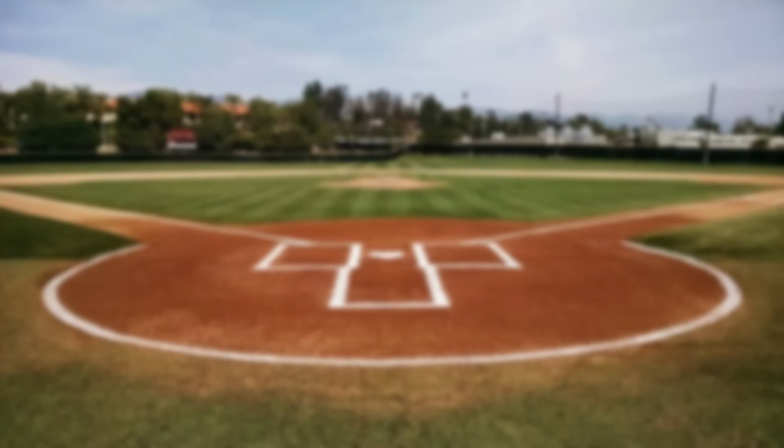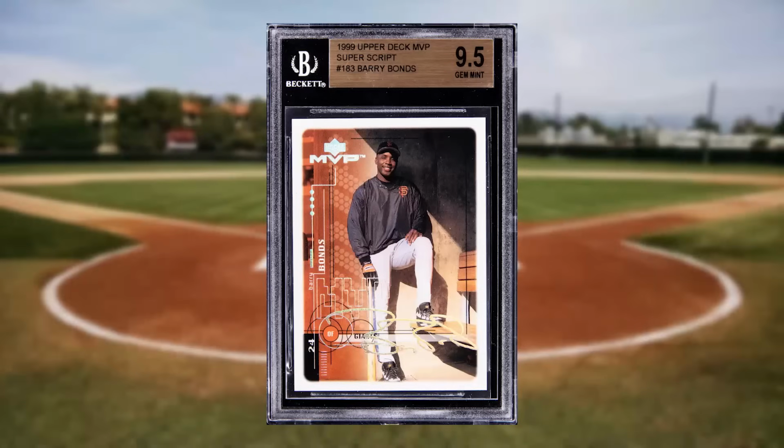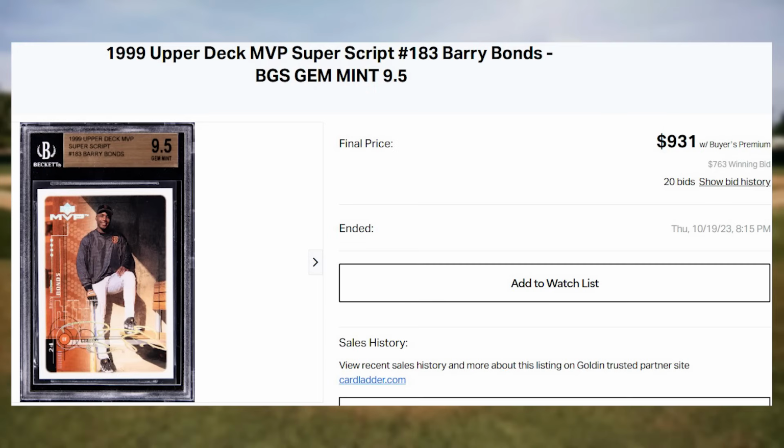Coming in at number 3 is this 1999 Upper Deck MVP Superscript Barry Bonds, card number 183. This was a BGS 9.5, and it sold for $931. This card is a pop of only 1 in a BGS 9.5, with no copies graded higher in a Beckett slab.